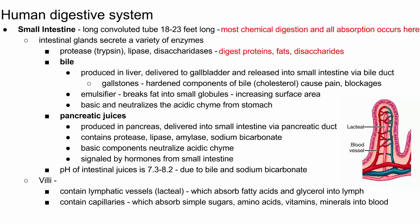But sometimes people develop hardened components of the bile. Cholesterol is usually one of the main ones. As these little secretions build up and solidify, they can form larger what are called gallstones. And they're very, very painful in your gallbladder. If they start moving through the bile duct, they cause a lot of pain. They cause difficulty in digestion. They can block the release of bile into the small intestine. So sometimes people have their gallbladder removed if it's causing them problems, if they're having attacks of the gallbladder.